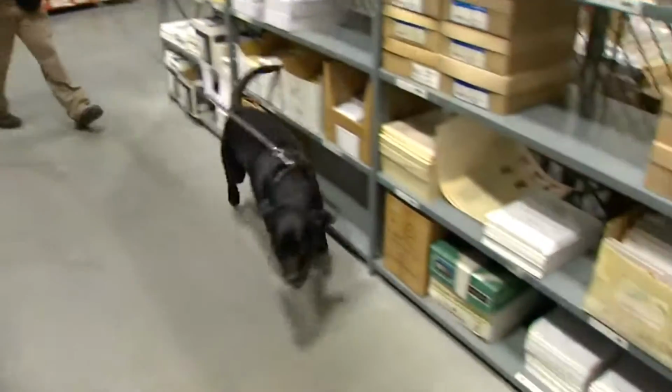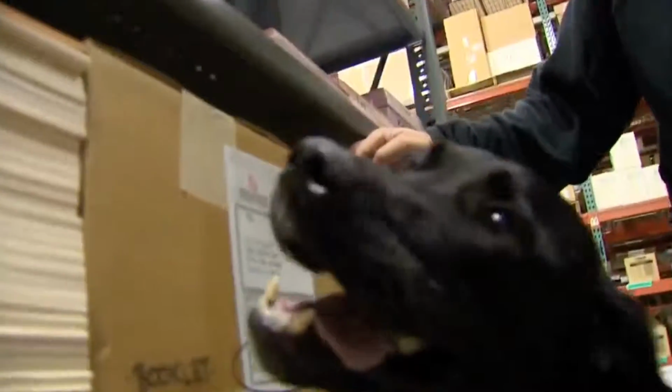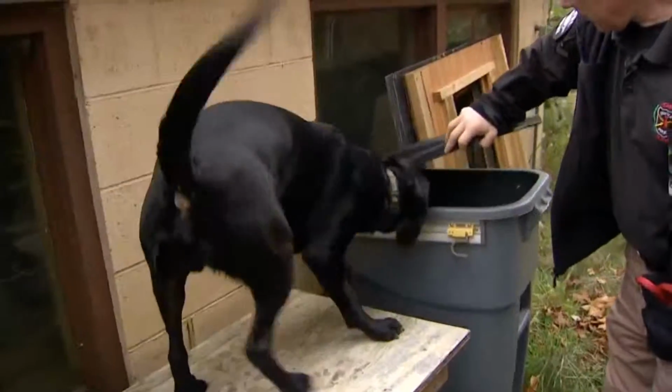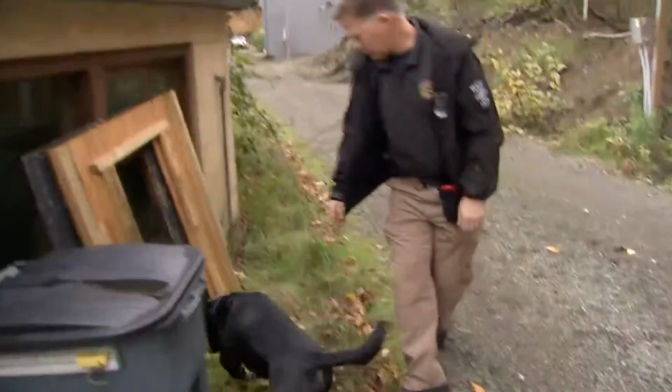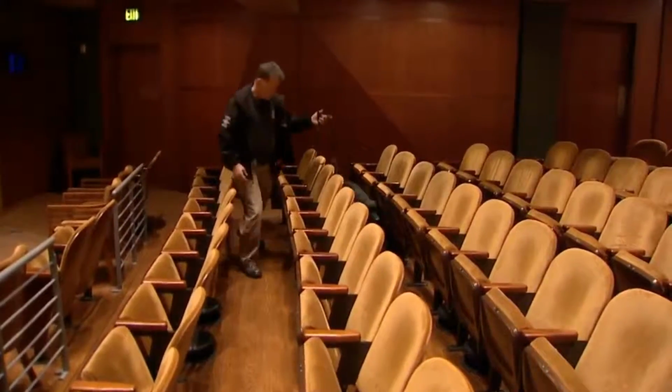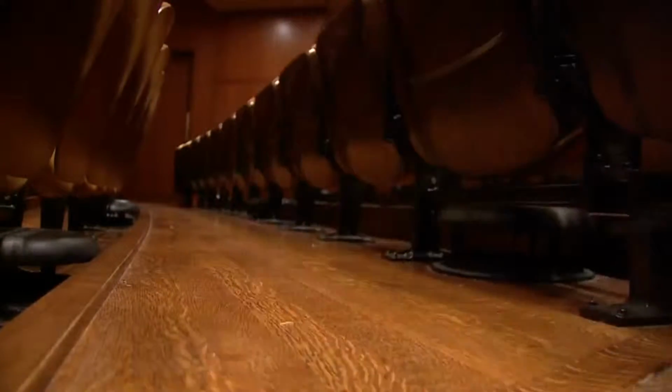A trained bomb dog can easily run a police department $15,000. SPD got Boomer from Paws for $100. He's forged a trail for social castaways becoming canine heroes. Who's a superstar?